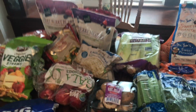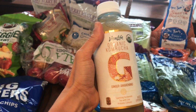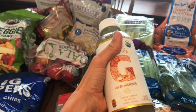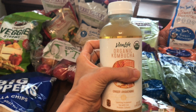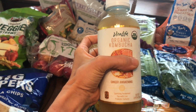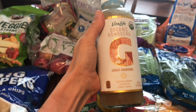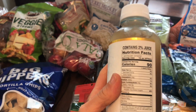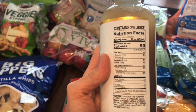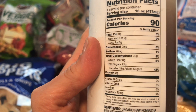Now I usually get about one of these per week, and my husband and I will share it and sip it throughout the week. Why? Because it's really expensive, and so we can't afford a lot. We really like the ginger. I also like the fact that the ginger can help with digestion and things. However, you do want to get as low a sugar amount as possible, and this one would be considered fairly high.